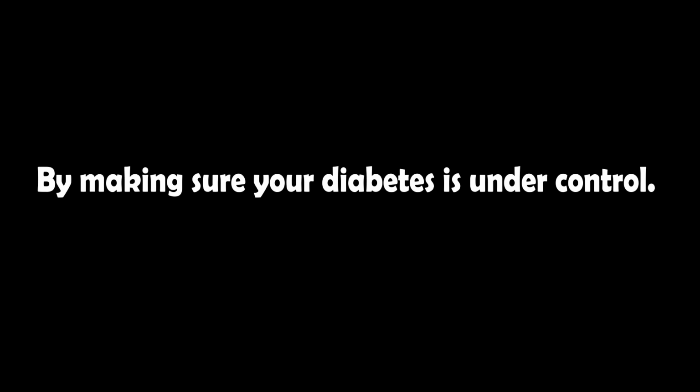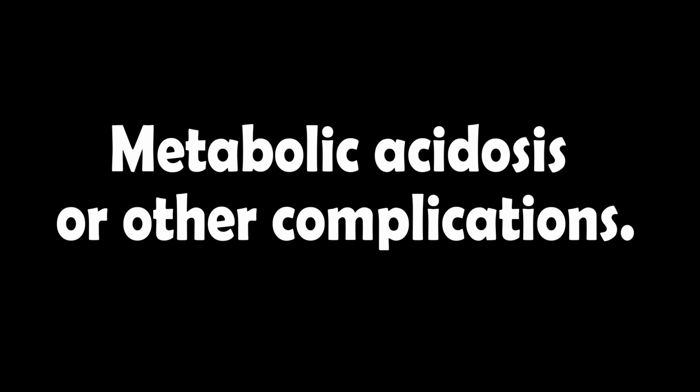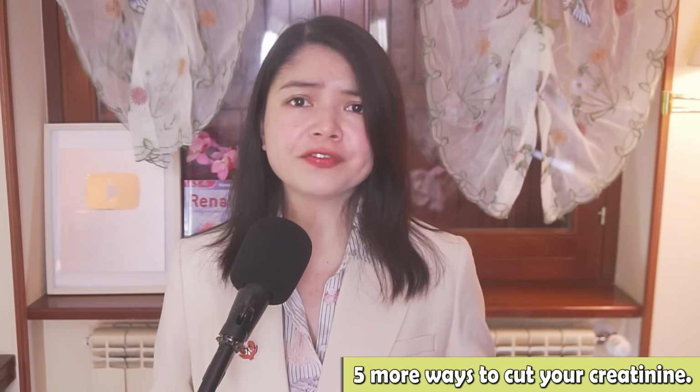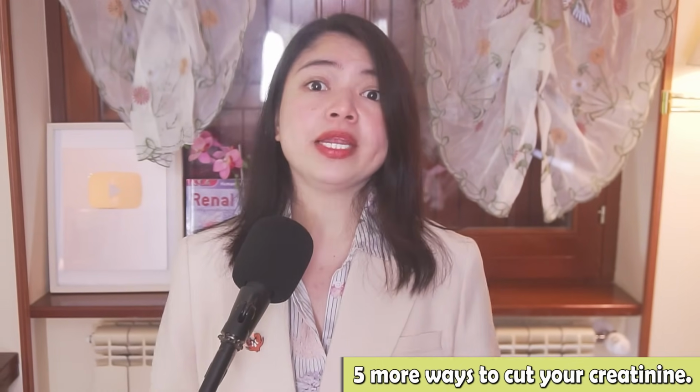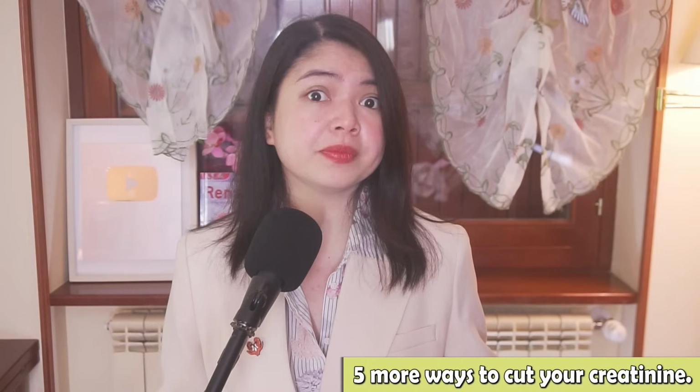So yeah, that's the second way in which you can seriously improve your kidney function and lower your creatinine. By making sure your diabetes is under control, your blood pressure is below 130/80, and that you don't have untreated anemia, metabolic acidosis, or other complications. Because, as we can see, when CKD patients started to receive this kind of conventional treatment, they improved. And you should do exactly that. Make sure your doctor hasn't forgotten about you. I mean, if your last appointment was during Obama's presidency, it's time to check in.